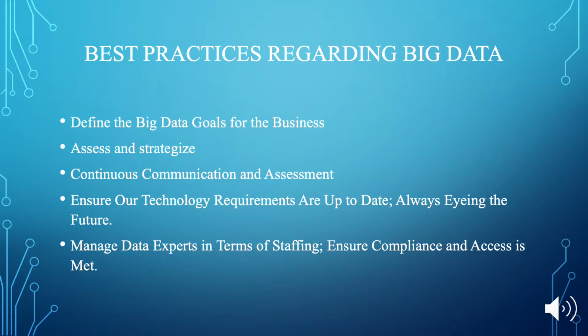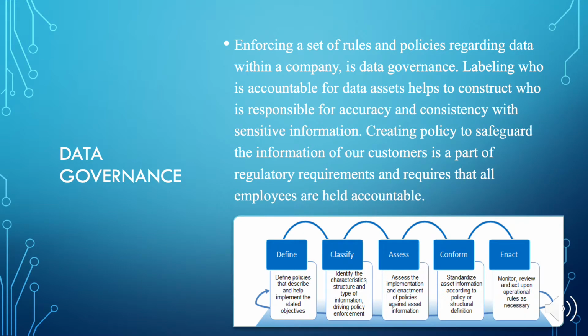That leads me into enforcing data governance. To do so, that means setting up a set of rules and policies regarding data within a company. Labeling who's accountable for data assets helps to establish who's responsible for accuracy and consistency with the sensitive information. Creating policy to safeguard the information of our customers is part of our regulatory requirements and requires that all employees are held accountable. From the figure below, we define the policies and we describe them, and we apply appropriate objectives.